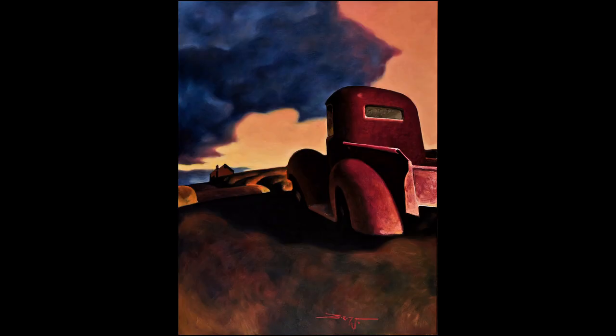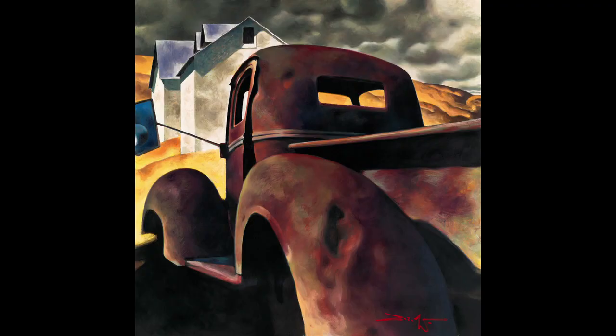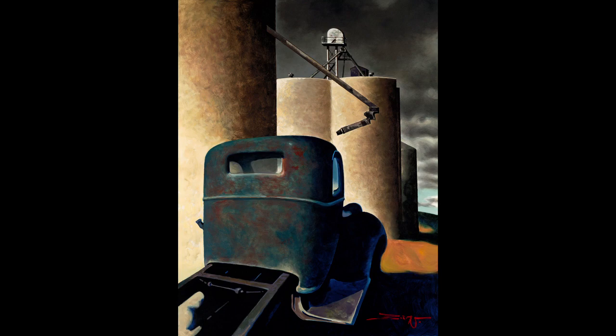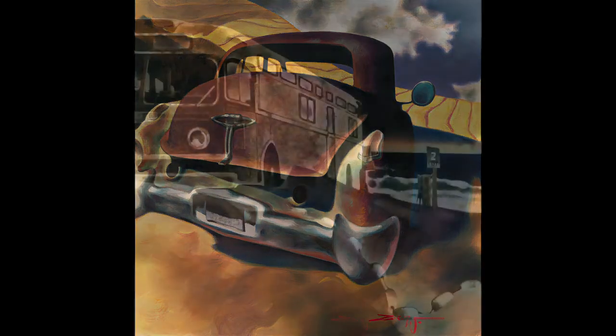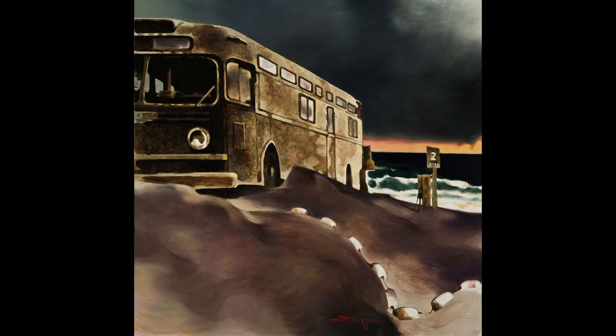He seems to have an inordinate fondness for rust. Rust textures wearing themselves down. He does seem kind of interested in the erosion of human artifact against this landscape. Almost none of the buildings or cars that he depicts are in terribly good shape.